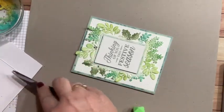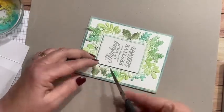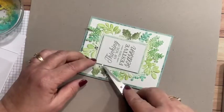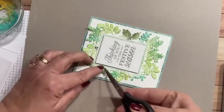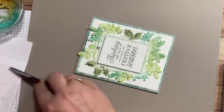I'm just about done, people. And when I'm done, it's a beautiful card. Well, it's different, that's for sure, but I love it. Now I have another way to use my chalk. When you're trying to use things over and over, you really have to think outside of the box.